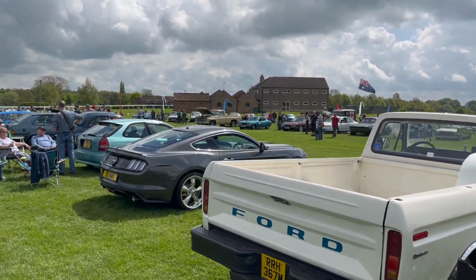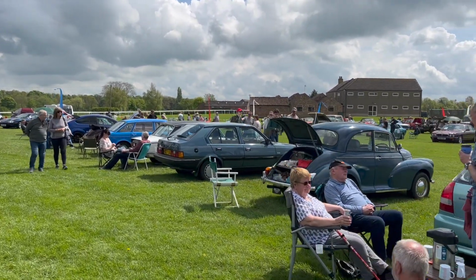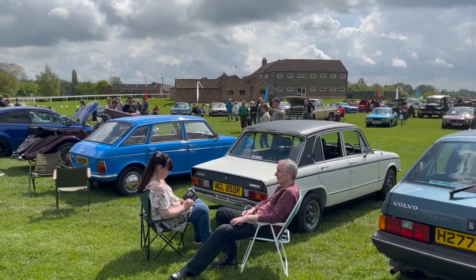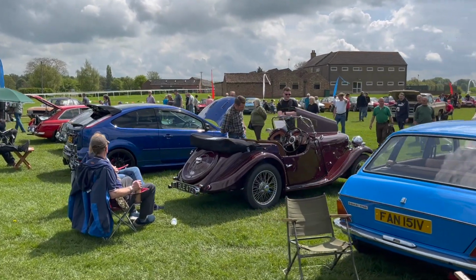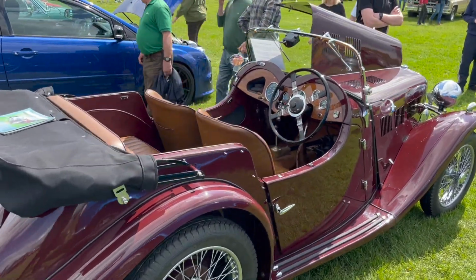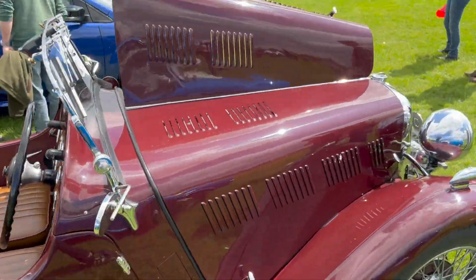So what I'm going to do, I'm going to go around for you guys to have a quick look, and I'm going to pick out which car I think should win. Everyone's got their different opinions, so I'm going to give you my opinion on the best car here. Look at that, that's well sorted. You can see this one's caught my eye, you can see why.